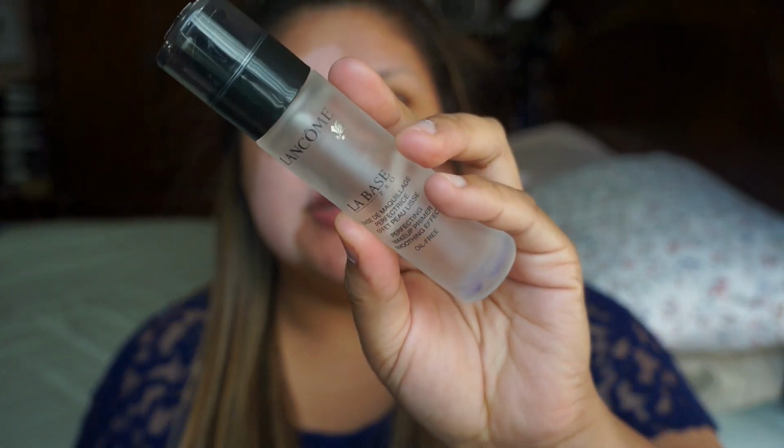Then I use a primer. I've been using the Lancome Le Base Pro. This is very silicone-y, but I like it. I don't think I would repurchase it, but my mom accidentally purchased it and she doesn't have this sort of skin type that needs this sort of primer, so she gave it to me and I've been using it. And I just focused this on my T-zone because I'm really oily and I want to smooth out my pores in this area that I have.